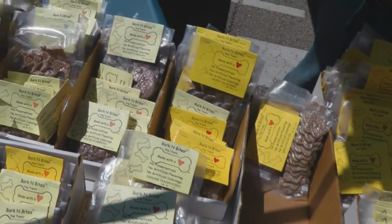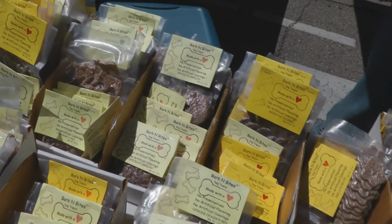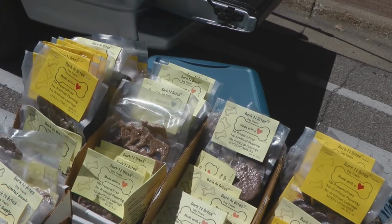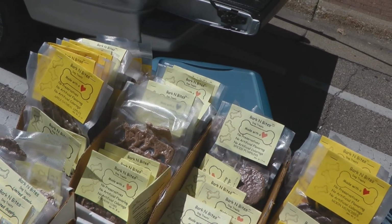We have spice pumpkin, moon munchies, breath buds, carrot lovers, cranberry kitties, and carob mint. We have three most popular ones. That is peanut butter, cheddar, and the moon munchies, because the dogs love the sweet molasses.